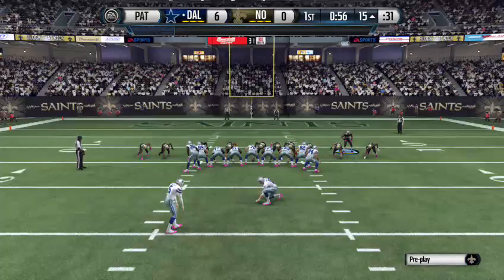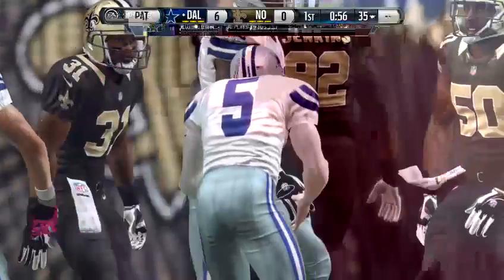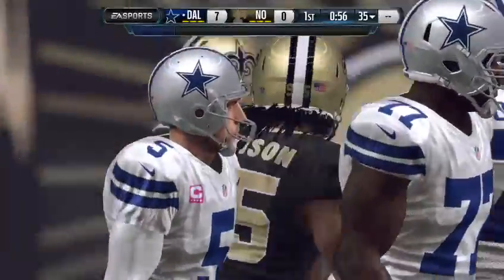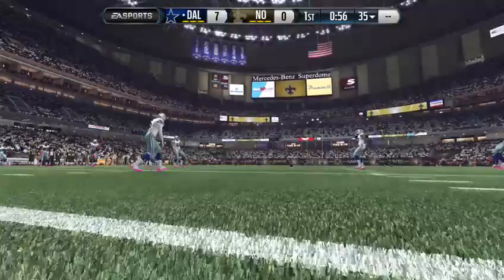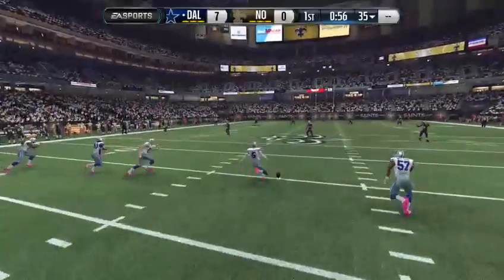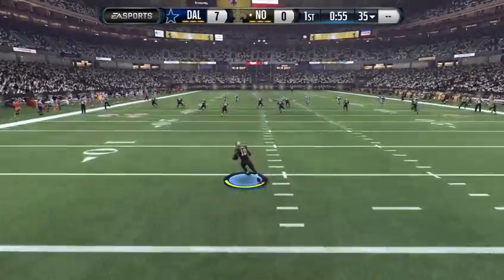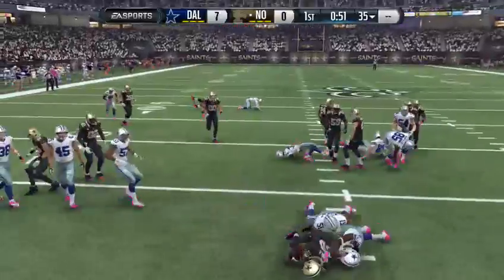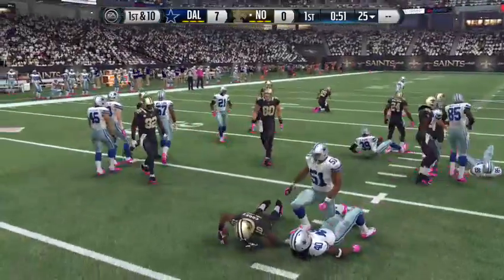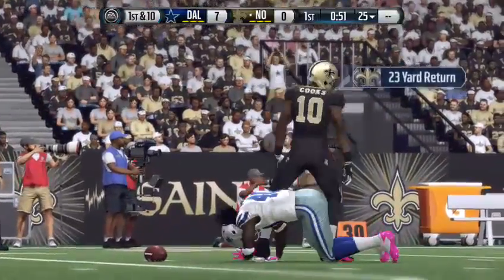Dan Bailey's going to attempt the extra point. And nope, not a fake, but a PAT attempt means that now the Saints will have their turn on offense, as they're going to have to return it first. Dan Bailey kicking it off to our favorite wide receiver, Brandin Cooks. Brandin making it all the way past the 20-yard line, maybe around the 25. And that, my friends, that's 23 actually.